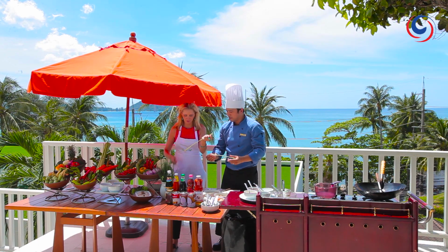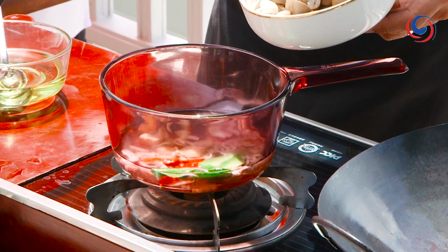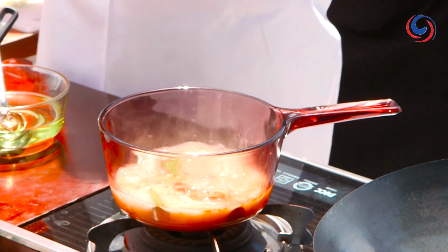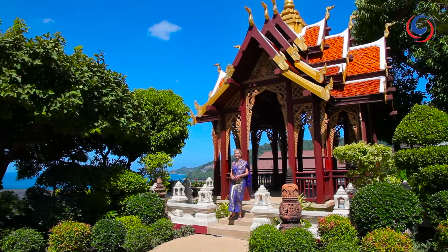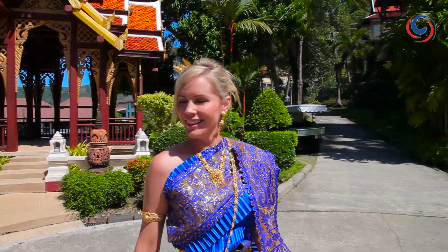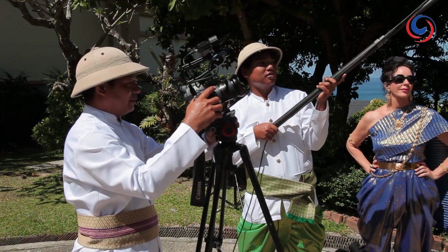If you want to go home with a few local recipes, then join in a cooking class. Fish sauce? That's a fish sauce. How are we going? Salt. Let me try this one. And you can have some fun like we did and take the whole Thai experience to the max. In fact, our whole crew got in on the act.